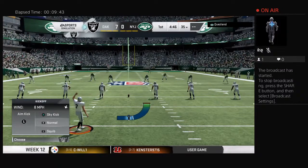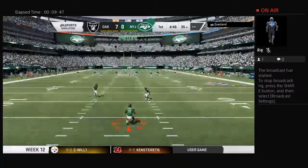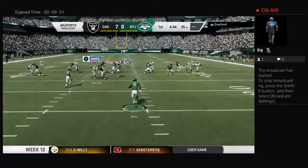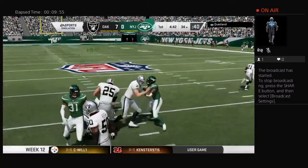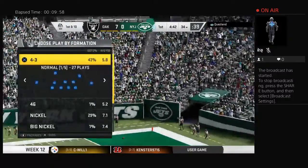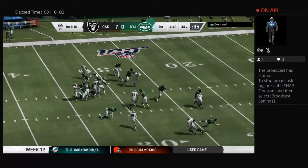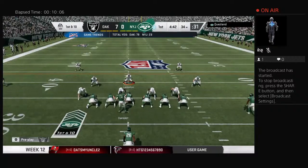Daniel Carlson to kick off. Following the touchdown, ready to kick it away is Carlson. This is taken at his 4. And a nice job there as he gets this one up just shy of the 35-yard line at the 34. The New York offense taking over for their next possession.